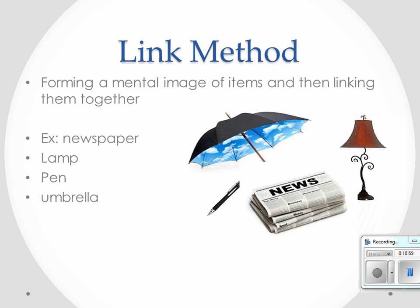All right, so I'm going outside with my umbrella because it's raining. I'm picking up my newspaper. I come inside. I want to fill out the crossword puzzle in there with my pen, but it's dark in my house, so I need the lamp. Right? I need to turn the light on. So in order to remember these images, all right, I have to kind of link them together in a story that makes sense for me. Right? So again, this is something that you could use in my class or any class.